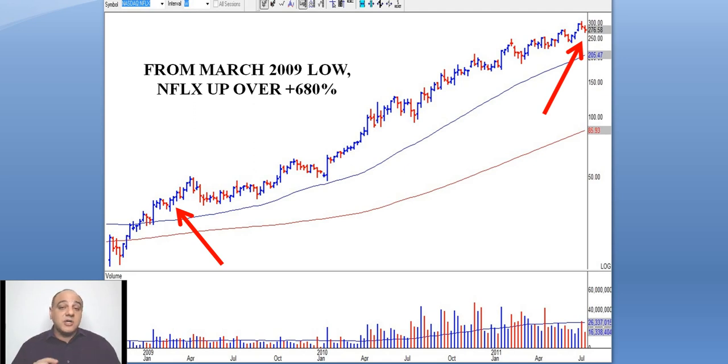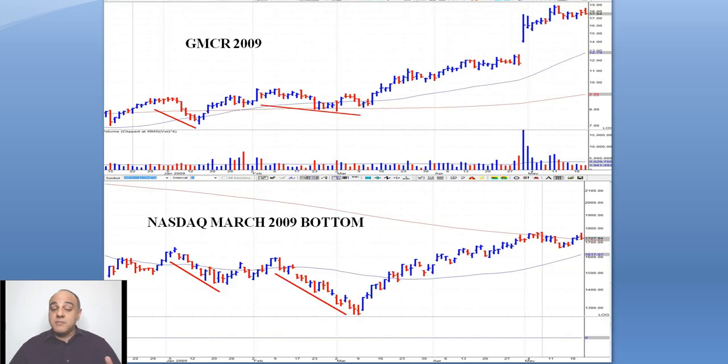Now, quick trivia question for you. Coming out of the financial crisis, what was the first stock to make an all-time high coming out of the crisis? Now, think about it for a second. Financials, energy, housing stocks were all down 60 to 90%. Not the first stock to make a 52-week high, but to make an all-time high. If you need to pause this video to think about it, I'll give you one hint. It's coffee related. And that chart is Green Mountain Coffee.